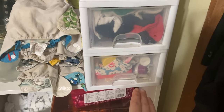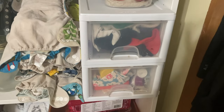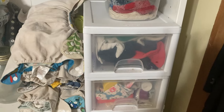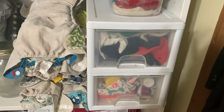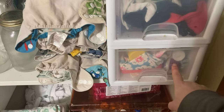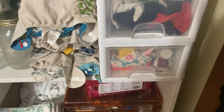I actually usually just use A&D ointment. People scream about types of ointments that are safe, as in types of cloth diaper creams that are safe for cloth diapers. You want to stay away from Desitin. I do have some Desitin in there. If I ever need to use it for something really bad, then we'll put them in a disposable, but I rarely, rarely need it.